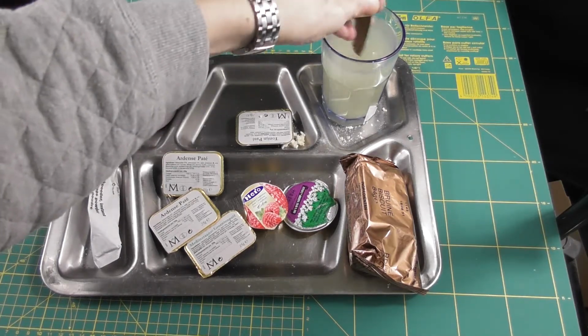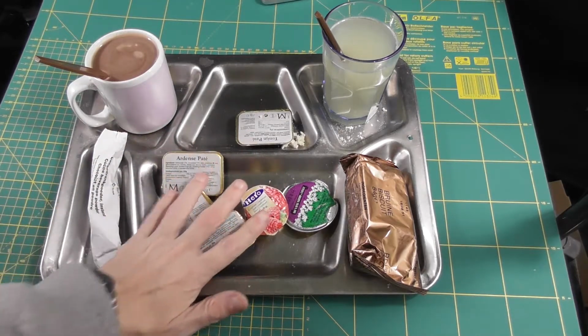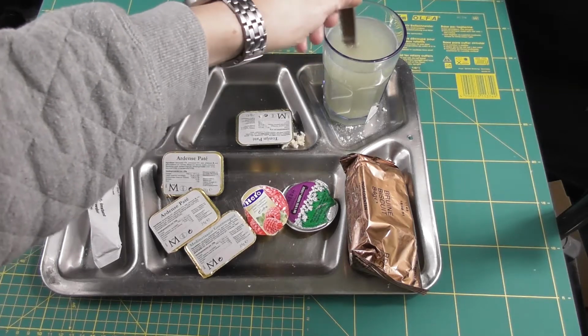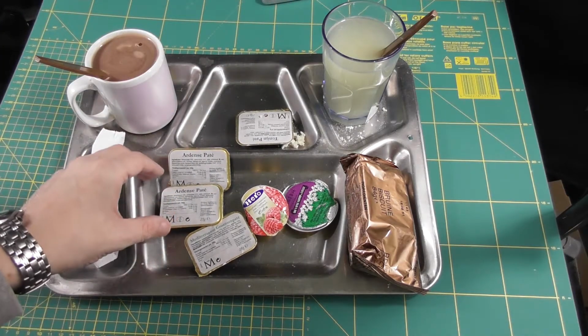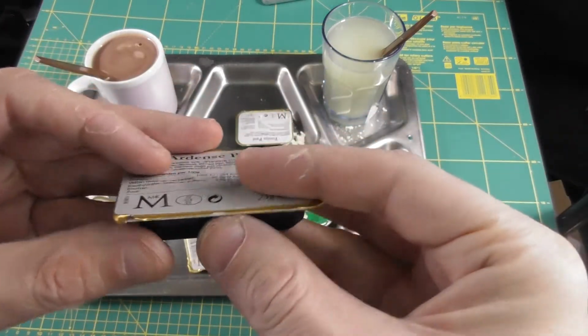My apologies. Actually, I rethought the whole thing. This makes a good breakfast, and then you have the spinach with meatballs as lunch. So all that's missing is a dinner, and those are handed out separately as I understood it. Why they didn't put them in the ration, I don't know, but that's the way it is. So we have 2 of the Ardennes pâtés, so we only need to open one of those.